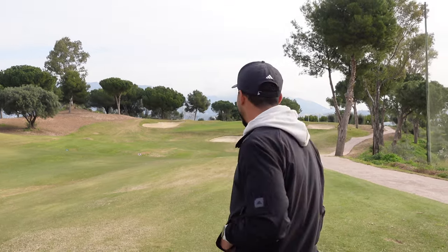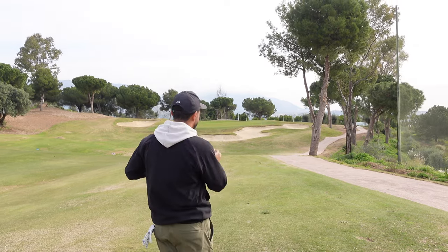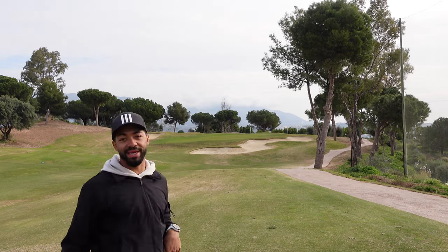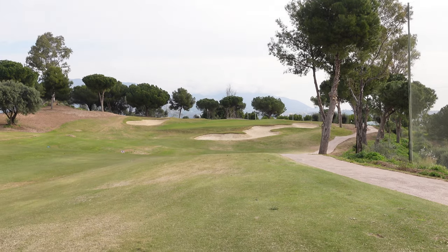Why don't we have a challenge, eh? Okay, come on then. One ball each, nearest the pin. Let me find a distance first then. 128. 128. Ball above feet.